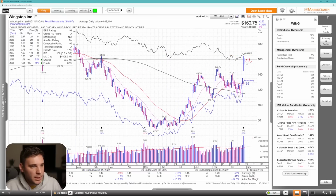Wingstop, another gap up here. I want to see consolidation, then another entry tactic to get in here, managing risk at that prior swing low. Maybe using the HVC if it kind of pulls into that. You could buy it as it pushes back off of that, or just breaks out through this prior high.